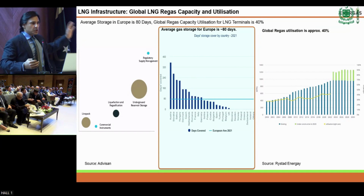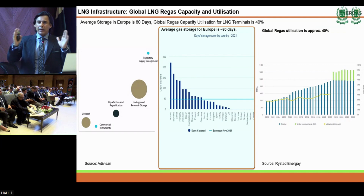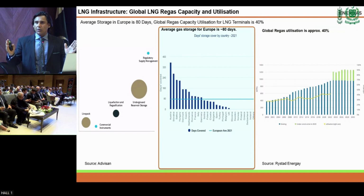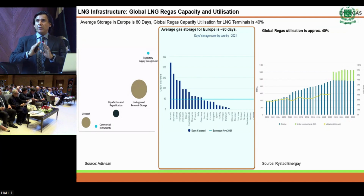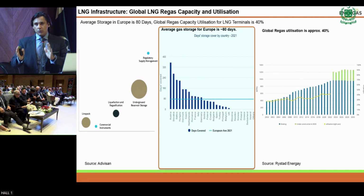If you look at the chart, the bigger the bubble, that's where you store the gas. You don't store gas in the line pack. You don't store gas in the LNG terminals. The LNG is already 600 times compressed. We need to invest in storage facilities. These are underground reservoirs, underground storages.